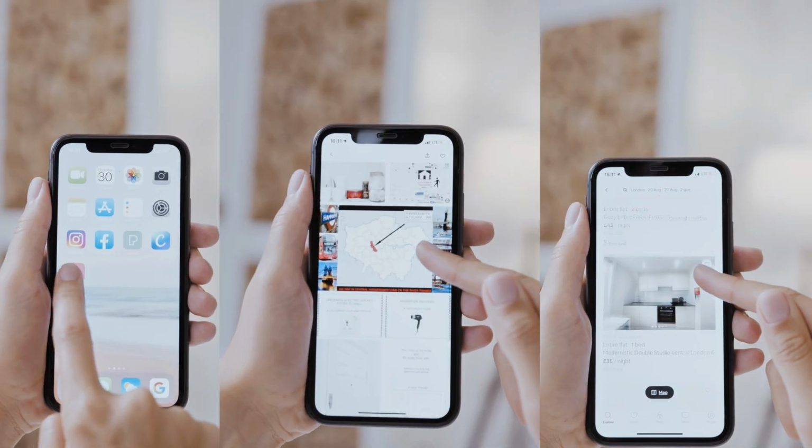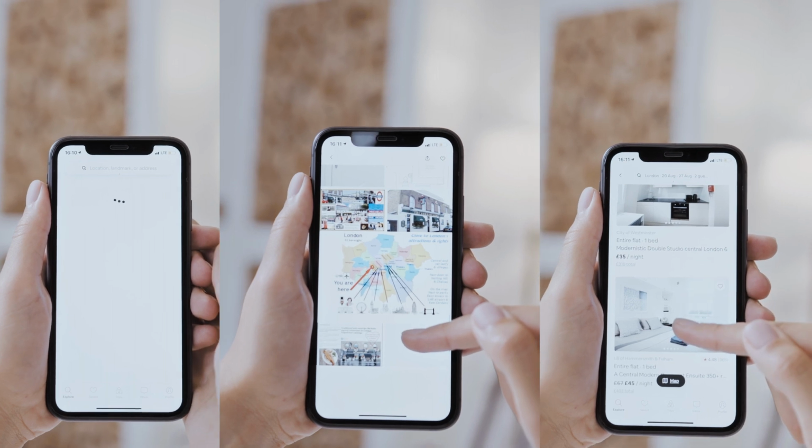Take Airbnb, for example. It's super simple to scroll through and understand what each feature does. It's relatively minimalistic, even though you can find millions of homes and different types of services on there. So good design should make the product easy to use and solve the user's problem.